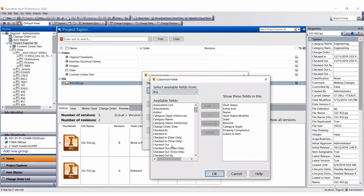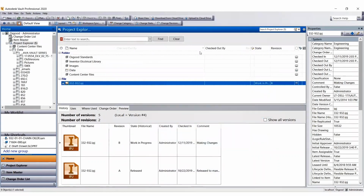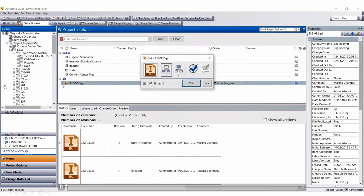But first, I'm going to change the field in Vault to be able to see who the file is checked out to. Something really important. I like turning this on. And let's fast forward here real quick. So I'm going to do a get of this file actually. And I'm going to pause here for a second after I do this get.